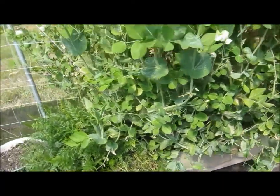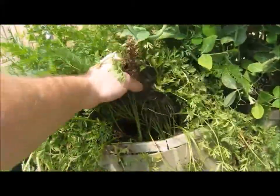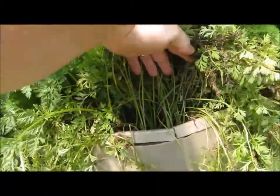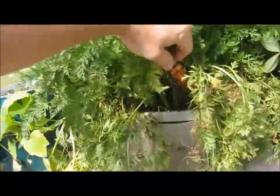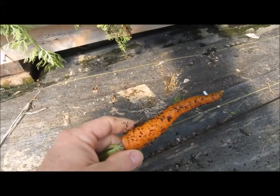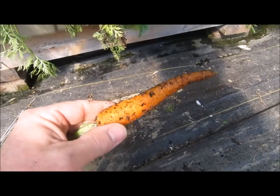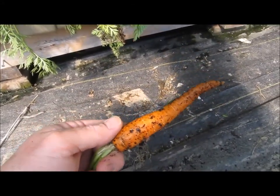I've got some carrots here that I dense planted. You've probably seen them many times before. And there are a lot of them in there, but I will see if I can pull one out real quick. There you go. I pulled some out the other day, and that's what they pretty much all look like. And they are super sweet, good stuff. So I think that's a keeper.